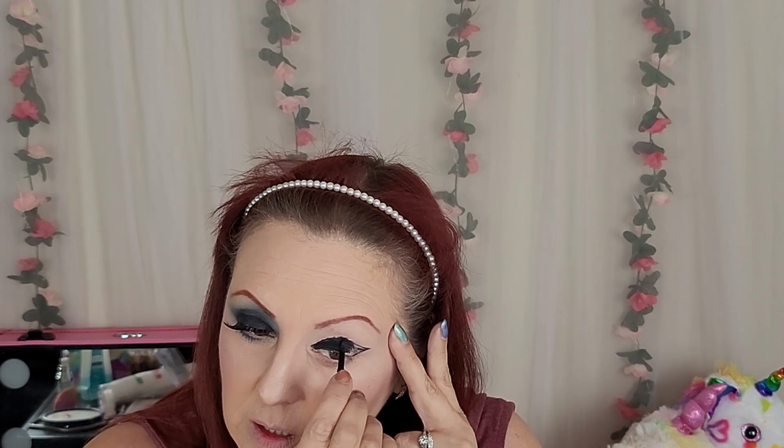I want to blend it out and soften those edges. I want this to be really blown out. So I'm not worried about being too precise. I do want to kind of wing it out a little bit. I'm not doing a winged liner today because this look wings so much.